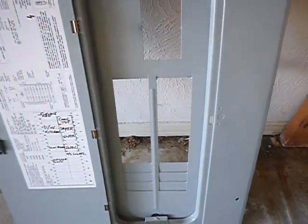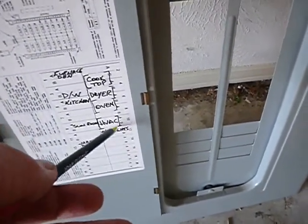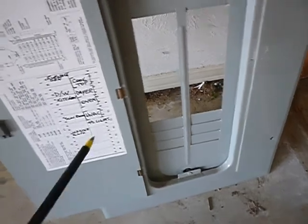Okay. Oh, not through yet. We're missing a knockout spacer on this. See how this one breaker goes down farther? See how level this is down here? You got a big gap right there that somebody can stick their finger in. And see this where they have it labeled? See the HVAC and outside lights, HVAC. See that? Okay, that's the oversized breaker.